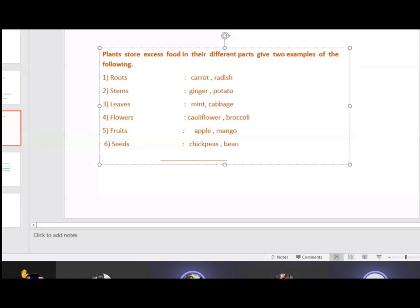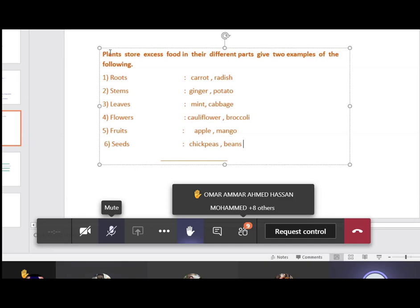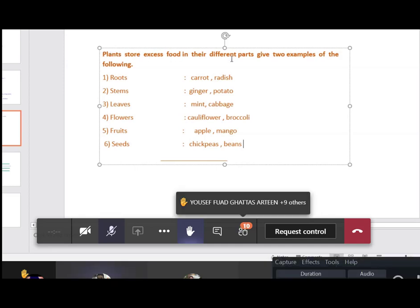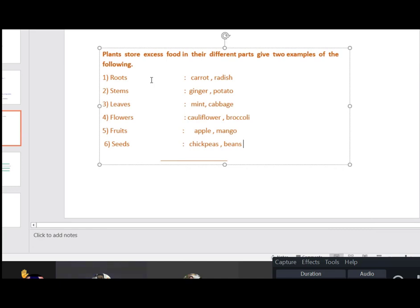Okay, those who are very good children, I will ask you to read. Mute your microphone. See children, first I will read one more time. Plants store excess food in their different parts. Give two examples of the following. Roots: carrot, radish. Stems: ginger, potato. Leaves: mint, cabbage. Flowers: cauliflower, broccoli. Fruits: apple, mango. Seeds: chickpeas, beans.